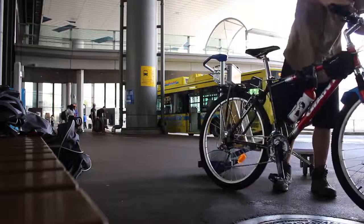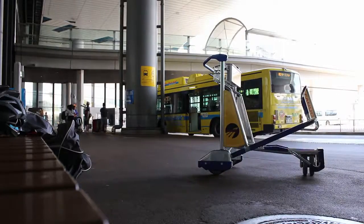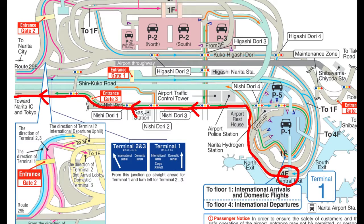Getting out of Narita Airport actually isn't that hard. I thought it would be quite a bit harder than it was, but really you just have to get down to where the buses are. I was on Terminal 1. I'm not sure how you would do this from one of the other terminals, but from Terminal 1, it's pretty easy just to roll your bike with your bike bag and the cart all the way to the area where the buses are.